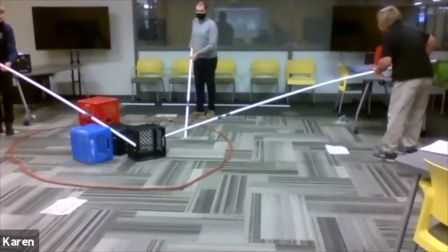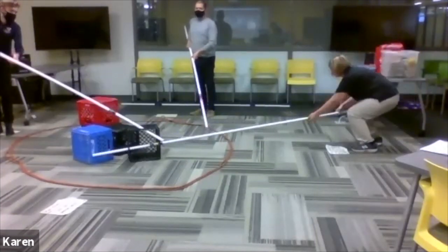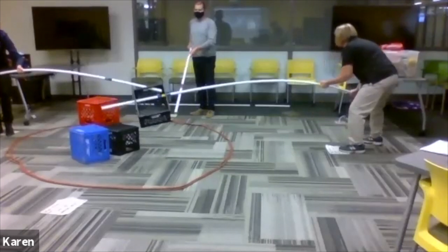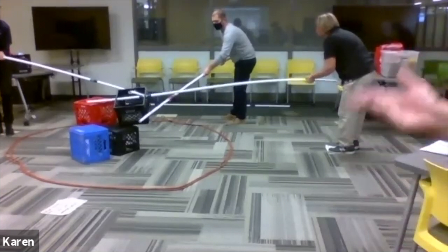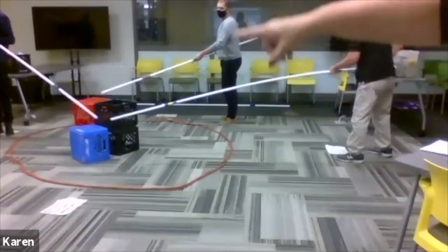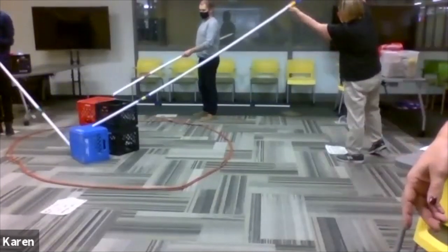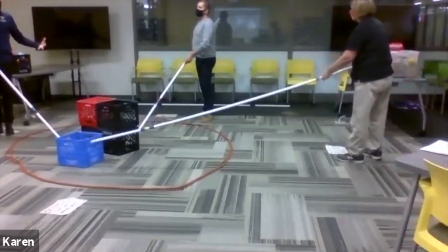Got it. So they have to create a pyramid. We have more crates, I have a whole slew. We would keep adding more crates depending on how many people we have on the team. Wow, some working on that side. That's cool. They make their crate pyramid, and again, they have to stay outside the rope. And again, we will remind them to be physically distanced.